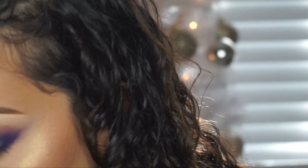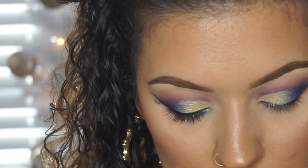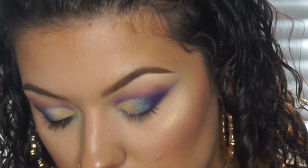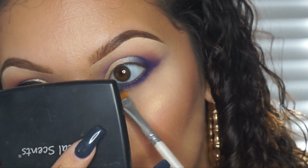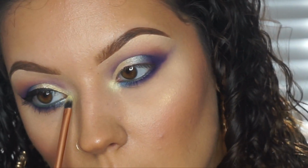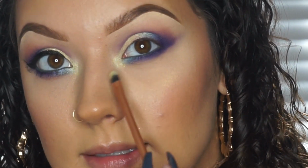Okay, now I'm going to take that Blue Zircon color and put that by the tear duct area and just add that pop of blue on the inner corner there. And then lastly, I am going to take the Daisy Shimmer shade. I'm going to put that on the inner corner, the tear duct area. It's just going to brighten and tie the whole look.